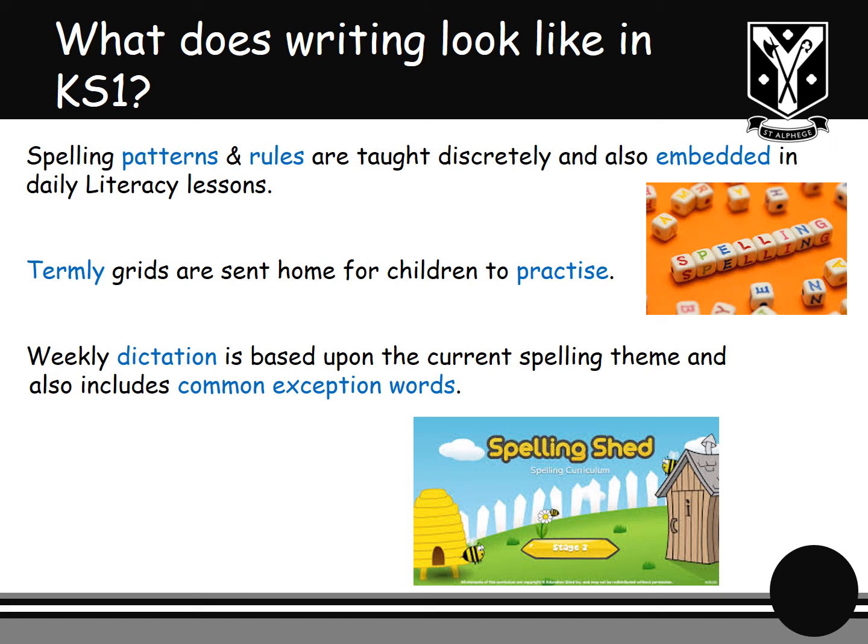Please remember that we're aiming for the children to apply their spellings to written tasks and not just learn them by rote. It may help when supporting your child at home to read out a sentence with the words in, or to play games on Spelling Shed and other websites as directed by class teachers. Hangman is a great game too.